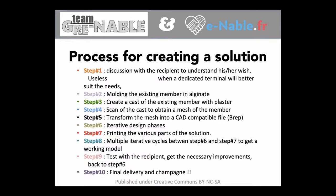Step number four, once we remove the alginate, we scan the cast to obtain a mesh of the member. The mesh of the member could be used to print, but it's useless because it's just a member with no prosthetic. So we have to transform this mesh into a CAD-compatible file. This is often called B-Rep. That means that after that, we can design around this file. Then the design is a lot of iterative phases until we can print the first part. Then we repeat steps 6, 7, and 8 until we get a working model, because it never works the first time. Then we make a test with the recipient. Of course, we need to adjust it. We go back to step 6, and then we make the last one.